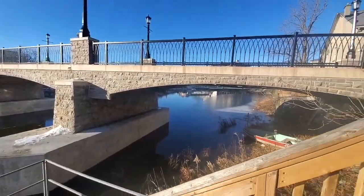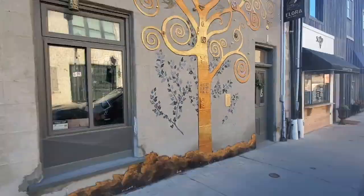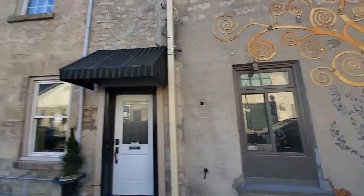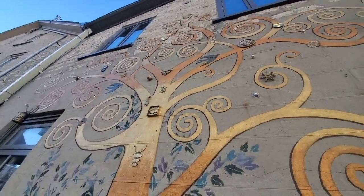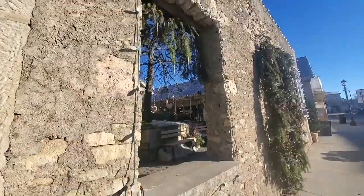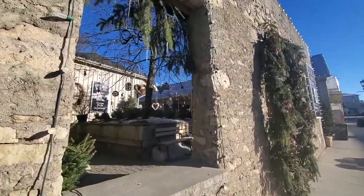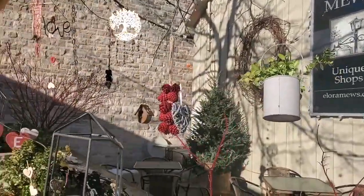To me, something about this city reminds me of Europe. Very pretty. And over here they have this tree of life inspired by Gustav Klimt. And across from it there was a tree. This was, I think, after Valentine's Day, and they had the hearts, which was so cute, hanging from the tree. Very nice.